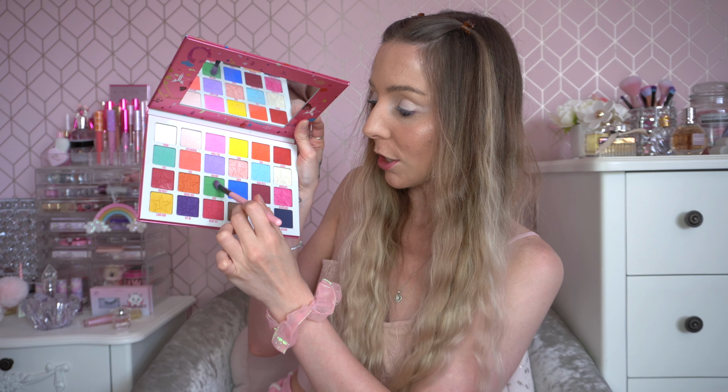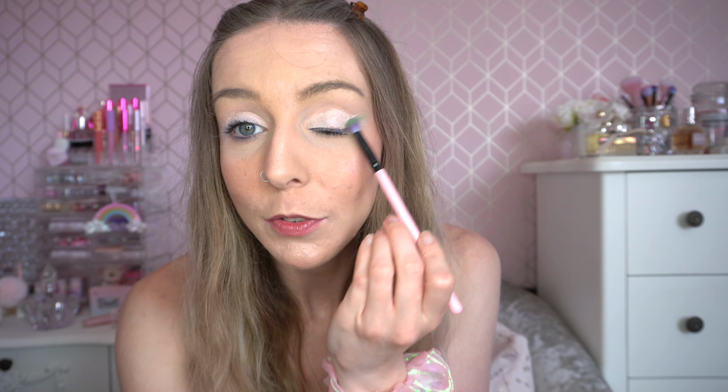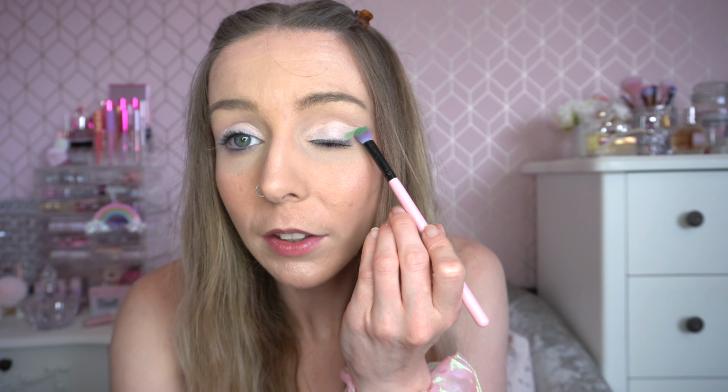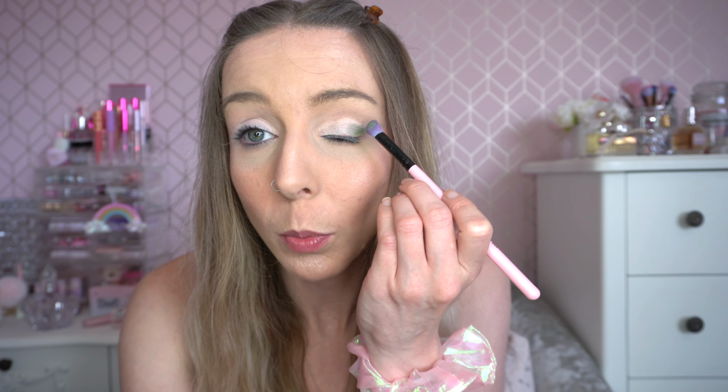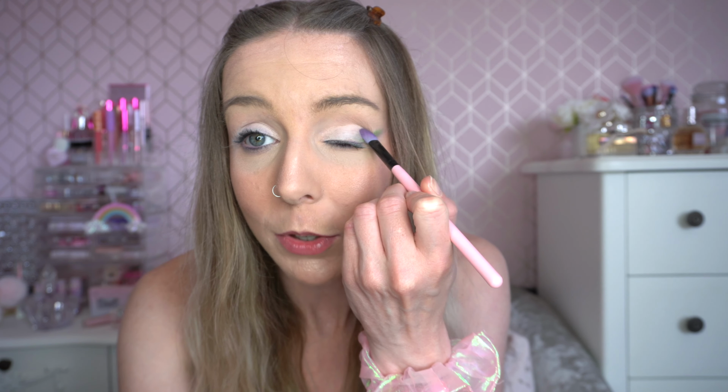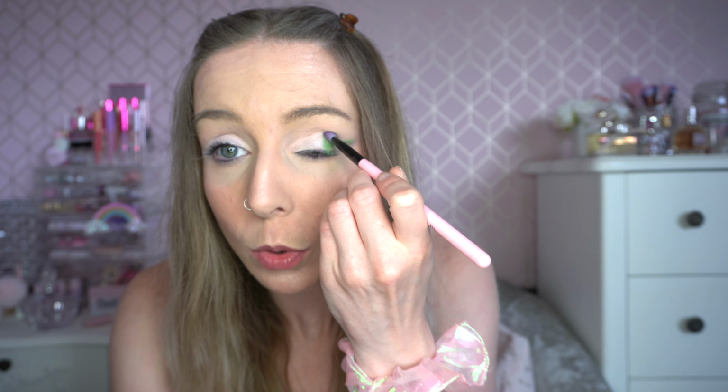This shade is called Sour, and it's this lovely sort of grass green colour. It's very pretty. I don't know why I'm so nervous for this, but I just looked at it and I was very inspired by it, so I'm just going to go with it. Even if it doesn't work, it'll be fine. I think for me, makeup's all about having fun and experimenting, and Jeffree Star Cosmetics is a really good brand for this. So I'm just going to form a wing using that green Sour shade. I'm just going to tap that on a little bit more.